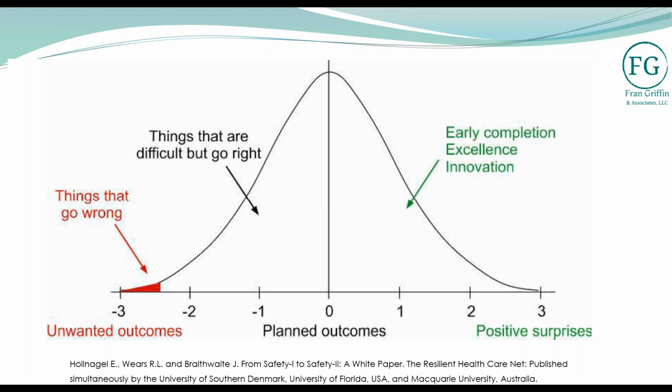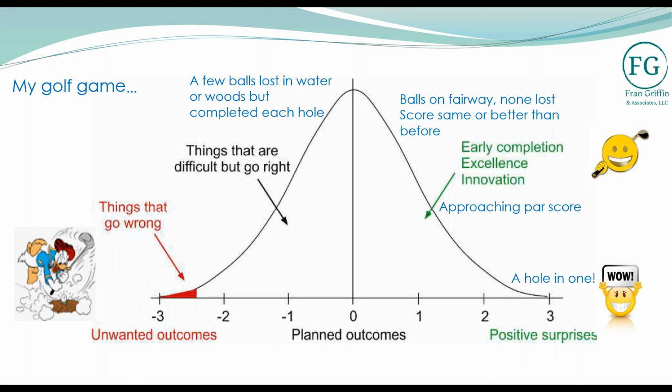So I tried to think about framing this in a way that might make sense using a non-clinical example. So I used my golf game. If I think about playing golf, the positive surprises over on the far right would be a hole-in-one, something that I know I will never achieve in my entire life. Sometimes when I go out, if I am approaching par score, I would consider myself to be pretty far down the bell-shaped curve. I'm on the positive side of the outcomes if at least my balls are on the fairway and I don't lose any into the woods or the water, and my score is at least the same, or maybe even better than before.